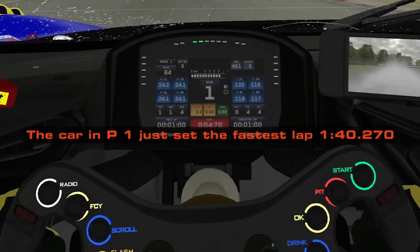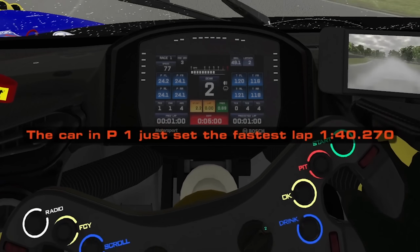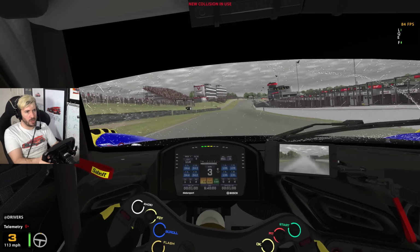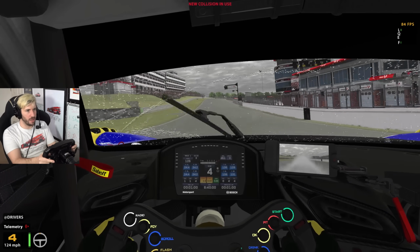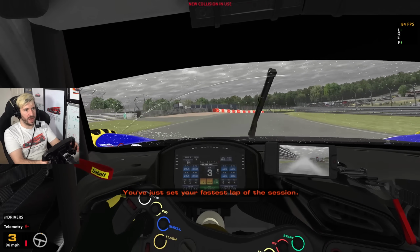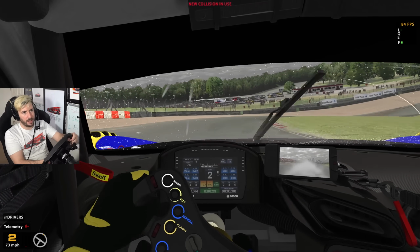Just get the fastest lap. 40.27. Right, okay, so what I want to do now is see if we can beat this lap time. We're on our own, we're out of the race, but I want to see what the AI pace is really like compared to me with a clear track. Ignore that. That was just an outlap.